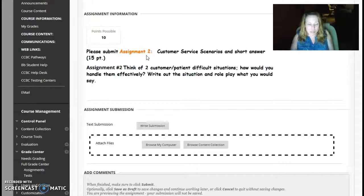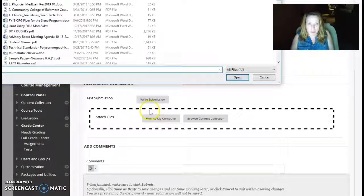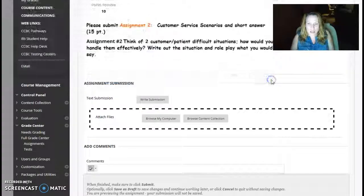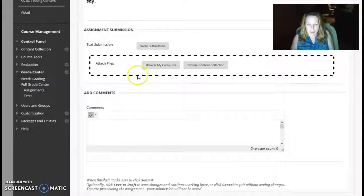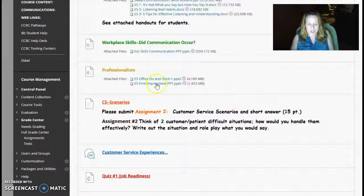Most of us have worked either in the hospital or some level of retail, or in a way where we had to deal with a customer service situation, and that's just what I want you to explore. Write that out in a Word document and then go to your computer where it says Browse My Computer, and click on the file where you saved it on your desktop or in your documents. After you're finished with that, you can hit Submit. That goes to me directly and no one else sees that. Okay? So that's the first deliverable for Module 2.